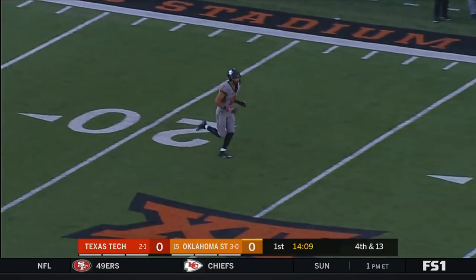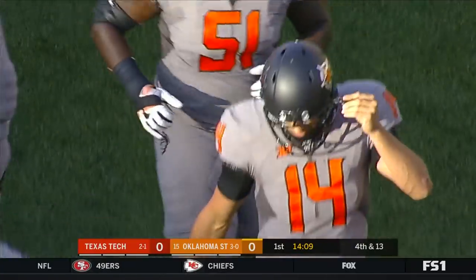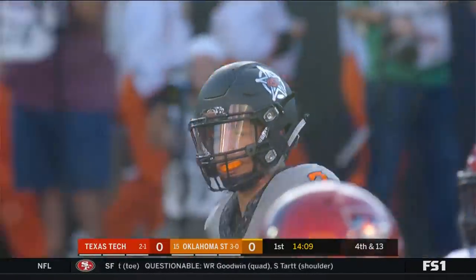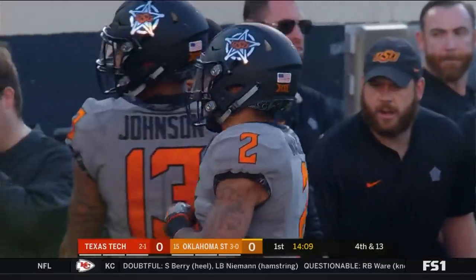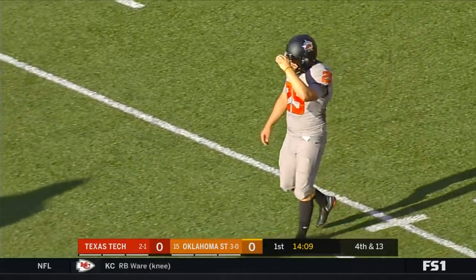Well, they dialed up a pressure on 3rd down, which is a good call, but they brought it from a multitude of different angles. The blitz got there a little bit late, but it allowed them just to cover on the outside, then the man-to-man cover. If they can press on the outside with their corners against these receivers, and they throw off the timing of the quarterback, they're going to have a chance throughout this game.